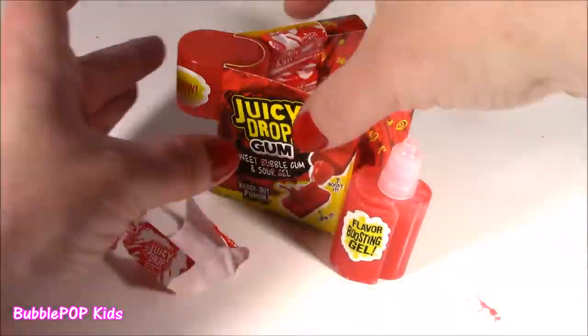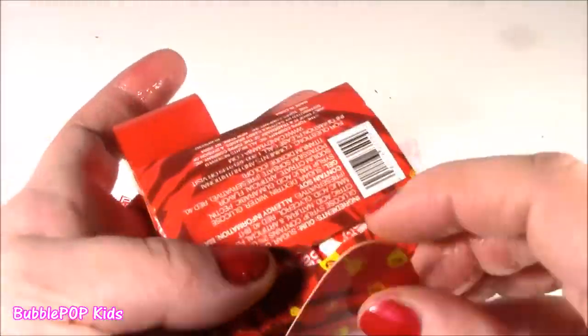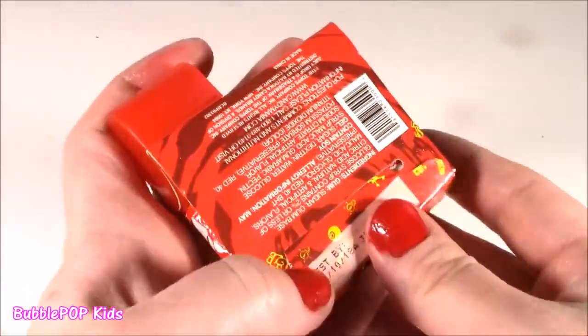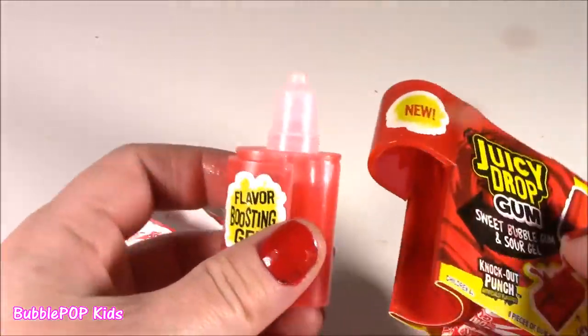Delicious. Pack up my little pack of gum here. Ooh, it's got all these little pieces and little tabs. I loved it. Really, really good. It's just amazing, amazing invention.